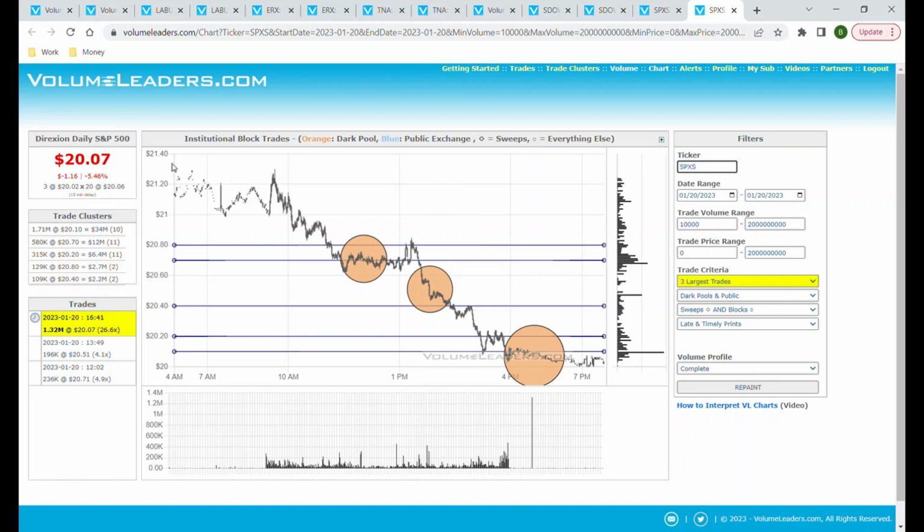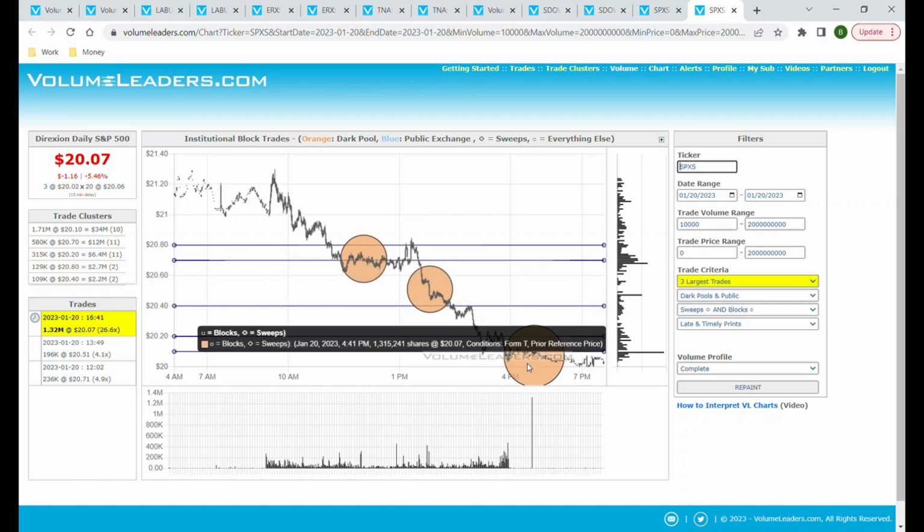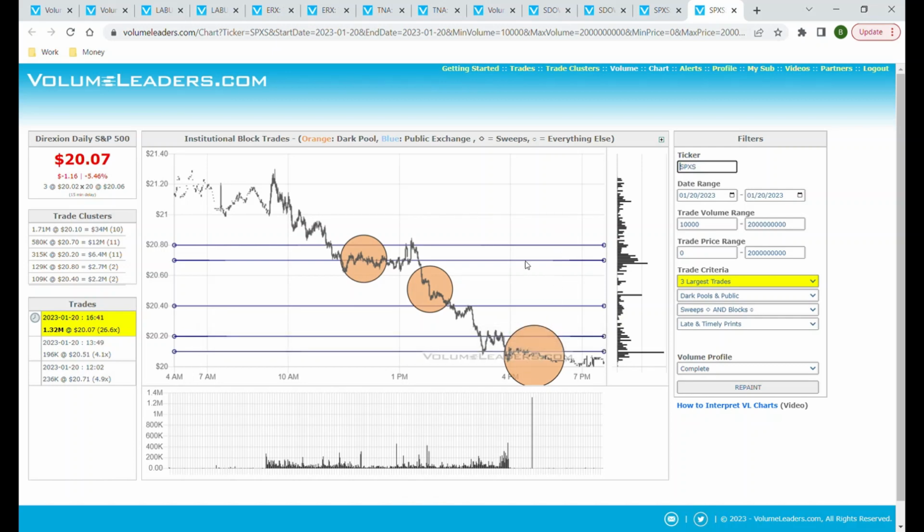Looking more closely today, SPY rallied all day, no surprise. SPXS went down all day. Maybe a little buy, maybe a little covering, hard to tell. Don't know there either, but these are okay size, but they're not big enough to really get my attention, but this one does. This is a big one, 1.32 million. Came after hours at 4:41 p.m. on a dark pool. This to me suggests they're buying.